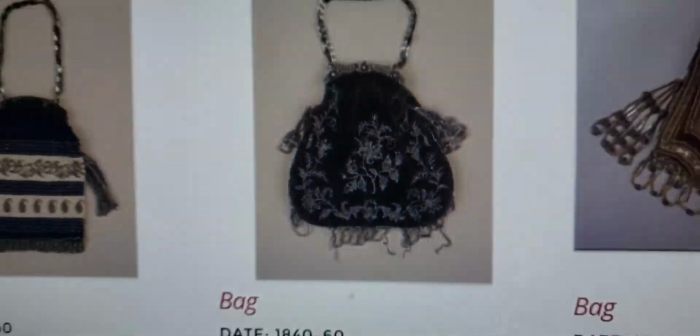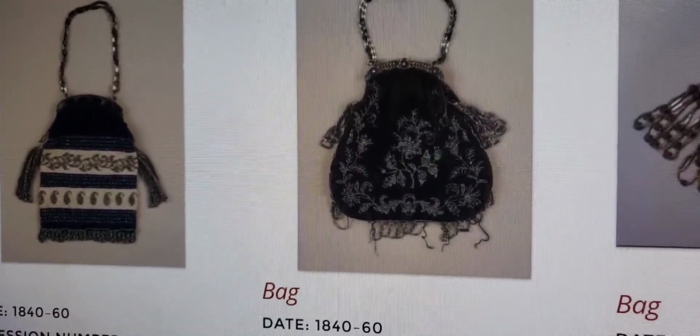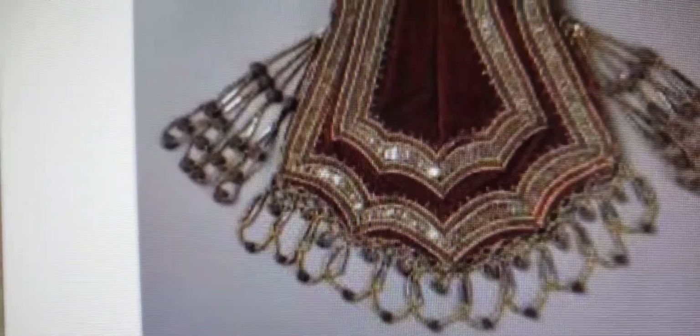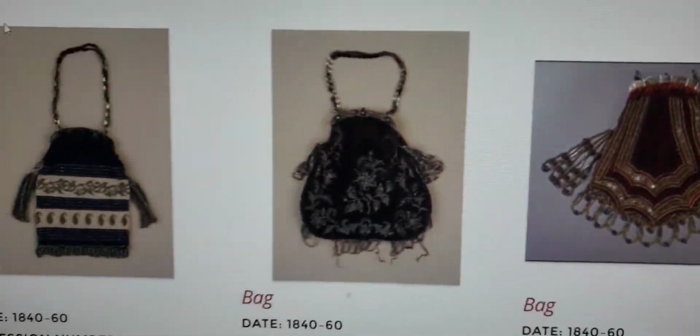So far, what am I deducing from this? I think my bag was made probably around the 1850s to the 1870s. Here's another example dated 1840 to 1860. Velvet. We have metallic thread. We have dangly beads. We have a metal frame with a push button. And again, that velvety type of color.